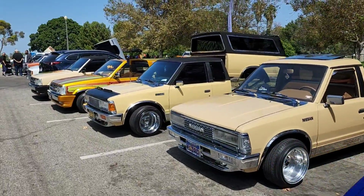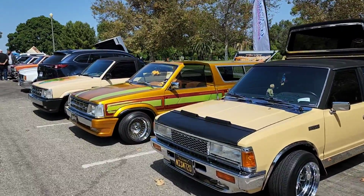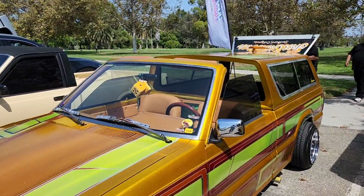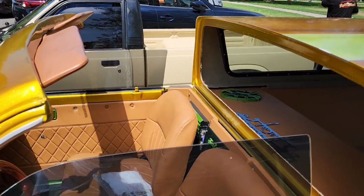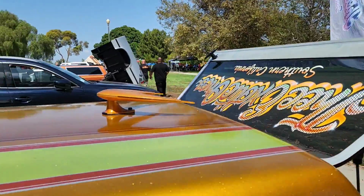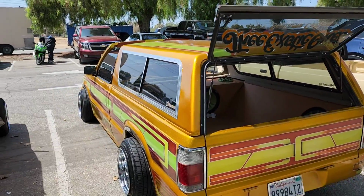Oh, down here I see a convertible, which I'm a sucker for convertibles. I had a convertible Mazda, and so yeah, I'm really into the convertible mini trucks, and this is definitely a great one. Great paint job, really nice interior. And it's got the limo antenna, which you don't see enough of those anymore. I was always a fan of those.